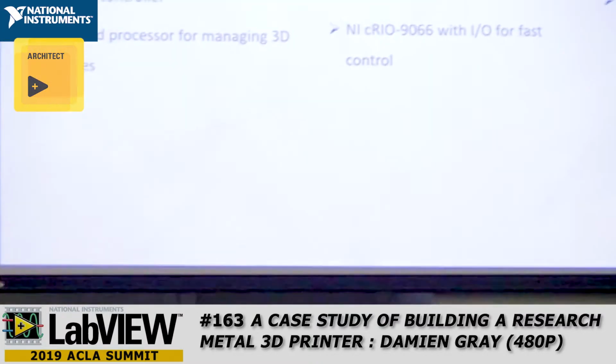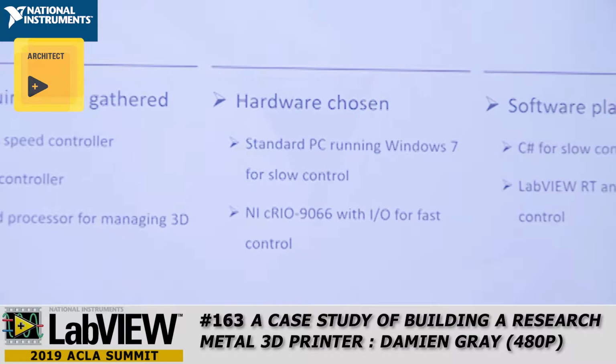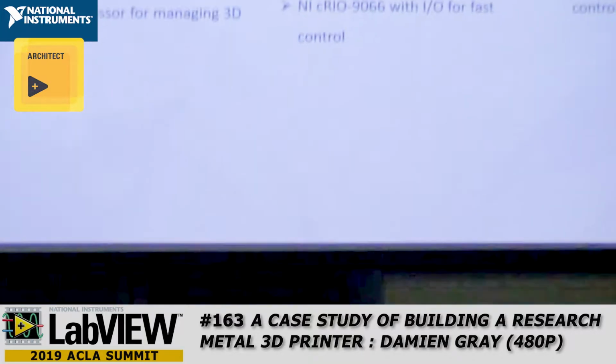So, being researchers, we picked stuff that was modular and replaceable. We did a standard PC running Windows 7. This was several years ago. It'd be 10 now. Don't start with obsolete equipment. For the slow control, and I picked a cRIO-9066, which is one of those modular Zynq-based controllers for the fast I/O. And that way, we had already picked out what we needed to do. We got the modular I/O, it fit, and then the PC could handle the rest of it.